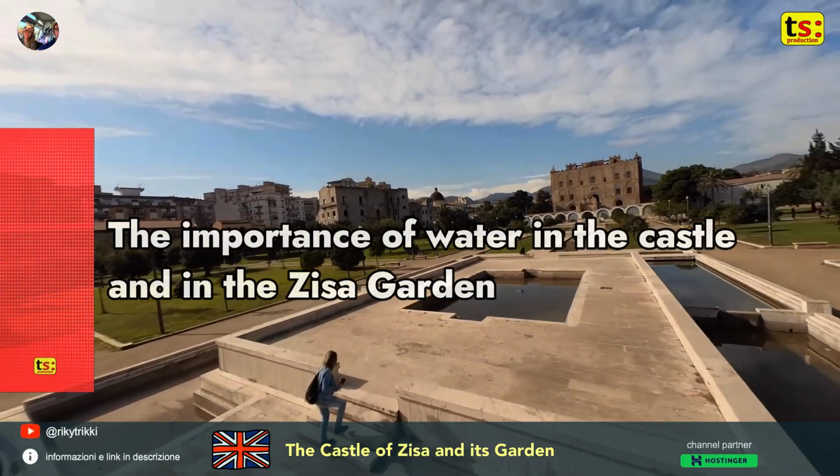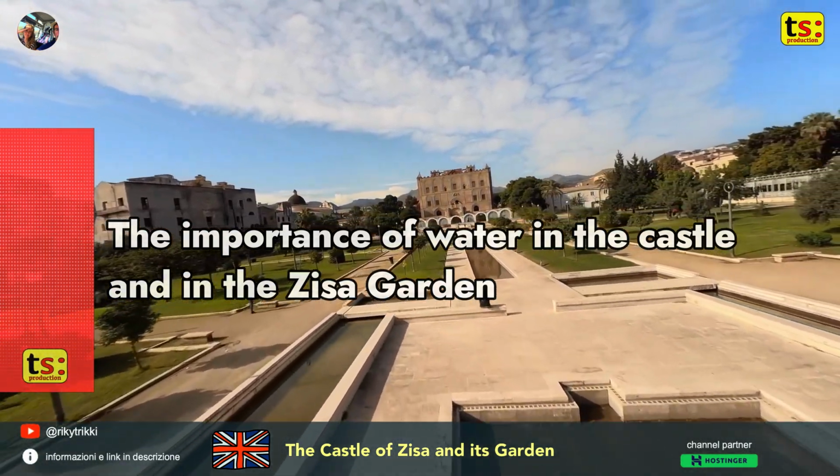The importance of water in the castle and Zisa's garden.